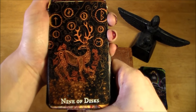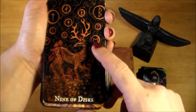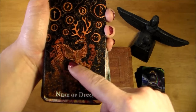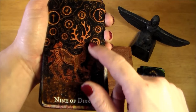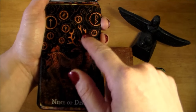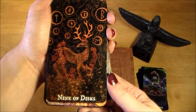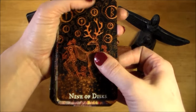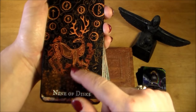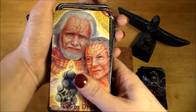Nine of Discs. I really like this card, even though it's centered around an animal. I feel like the animal becomes you in this card, or me in this card, and the runes are just like the energies that make up our entire world. All the energies that run through, and you're in them, and you're comfortable, and you're independent, and you're happy there. You're at home there. I won't do card interpretations now.